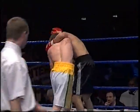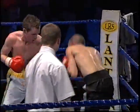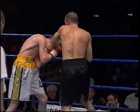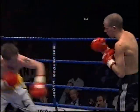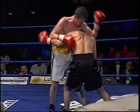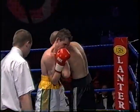It's very easy for us sitting at ringside to watch the guy who's making all the running, who is Hyland. You mustn't forget what's coming back the other way, and there is stuff coming back from Gethin. You can see it very clearly with your own eyes, so don't get the idea it's all one-way traffic. Hyland's winning this, but Gethin is pushing him all the way.